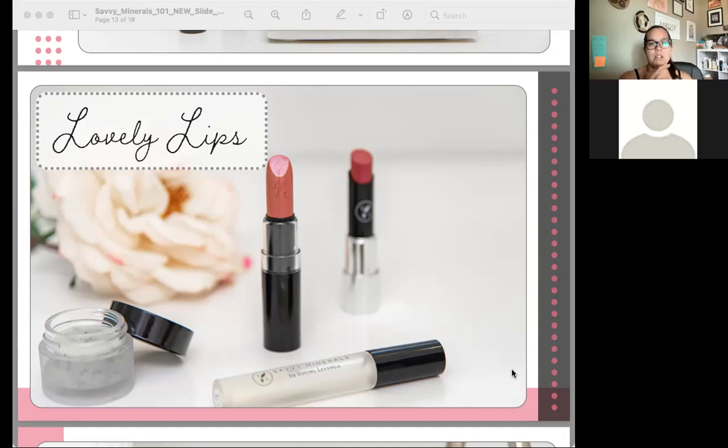So that brings me to a good point. The lipsticks are more of a matte color finish, and then you'll add the lip glosses to make it more of a glossy color. Lastly, I want to mention the incredible Savvy Lip Luxe.